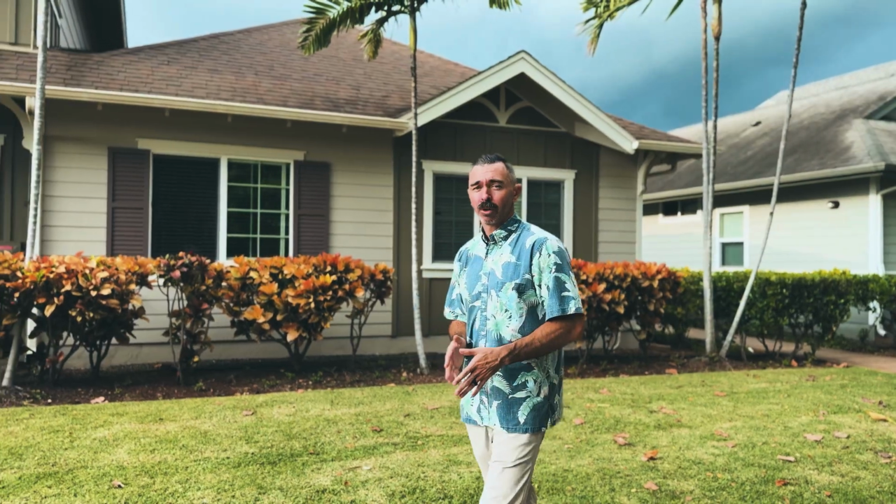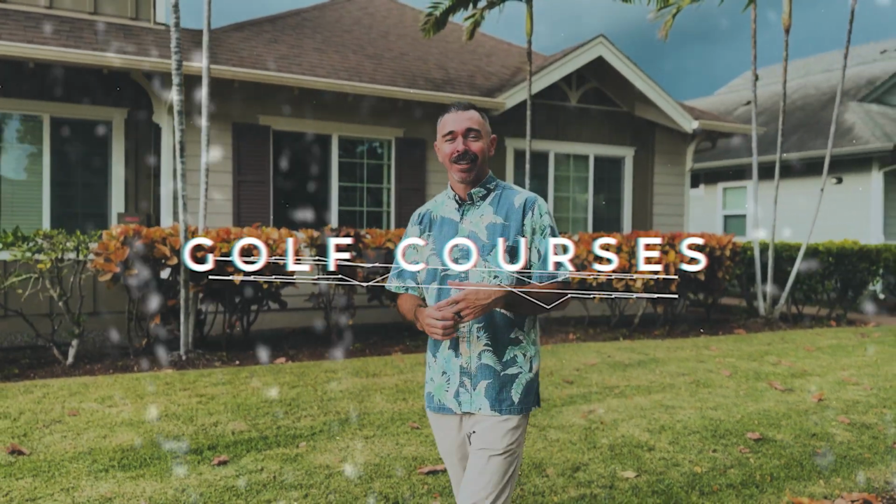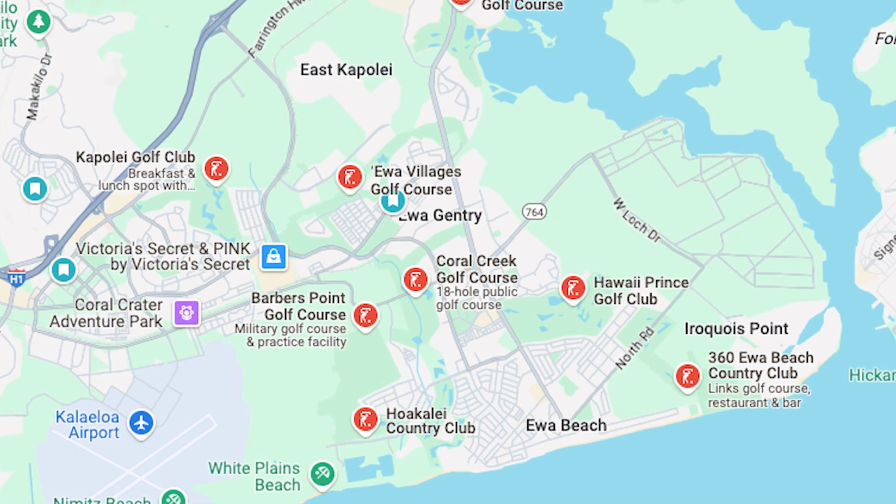Okay, now the next pro would definitely be the golf courses. If you're a huge golf enthusiast like myself, living out here in Ewa, you have plenty of options. We have over 6 golf courses just here in Ewa Beach.